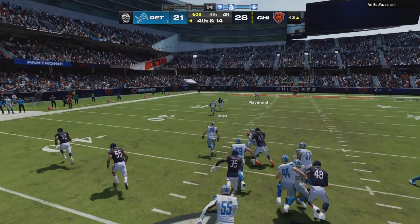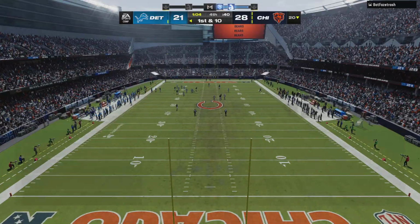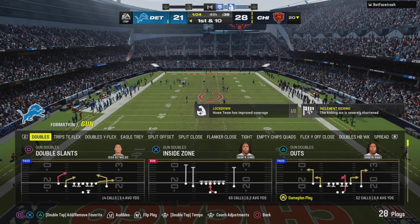And on fourth down, on is the punt team sending this one away. And not what he was hoping for there, as this will hit in the end zone for a touchback.